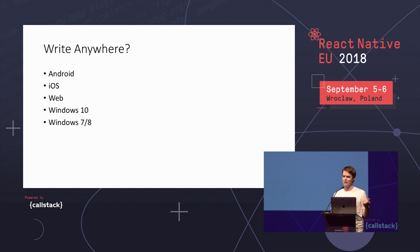So what do we mean by write anywhere? Today what we have is Android, iOS, web, Windows 10, and just a quick reminder that Xbox One is a Windows 10 device. But also Android doesn't just mean mobile. There's plenty of set-top boxes and smart TVs that run Android TV. So one thing I'm going to harp on is just think beyond mobile. One thing I used to get all the time is with React Native Windows, nobody uses Windows Phone, and I'm like, it's not about Windows Phone. It's about the 500 million Windows desktops and reaching those users.